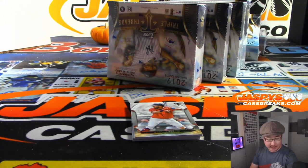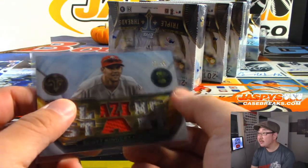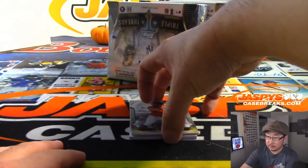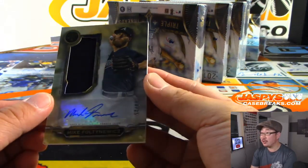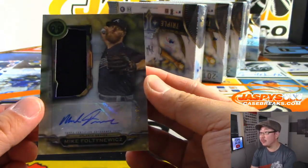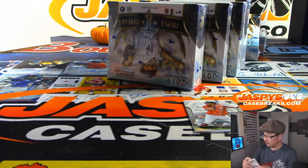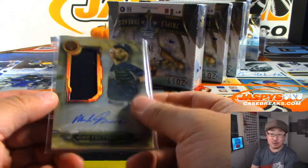Blazing start, Scott Kingery for the Phillies. Oh, that's a number block team. Phillies. Philadelphia 0 is Chris DeHart. There's Mike Foltynewicz. 13 out of 25. There he is. Randy Ramos with the Bravos.